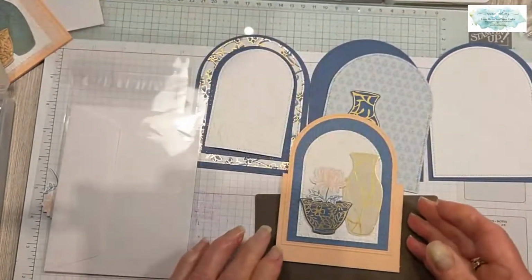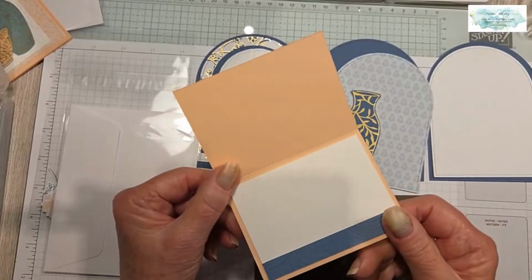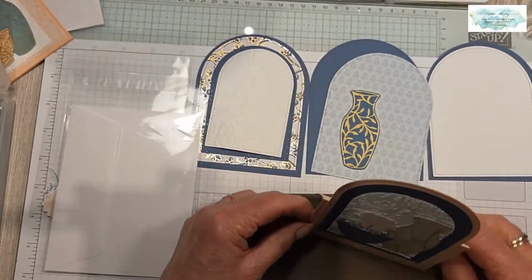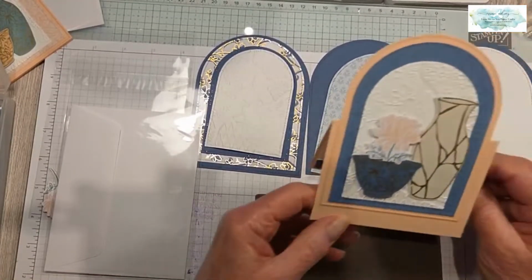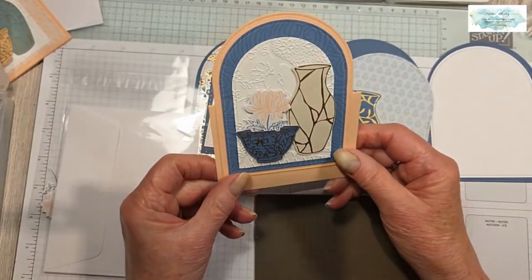And then the other one is this one. This is really cute because it's on a small little base here. And then you put the arch on the top, and so it stands up. So you can see, I don't know if you can see that it's, where's my camera? It stands up. That was a really cute one too.